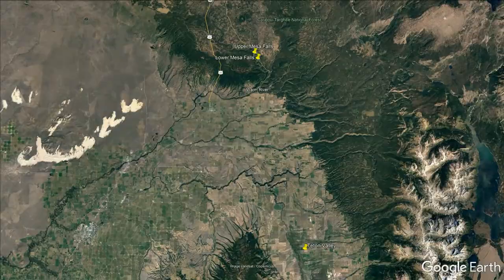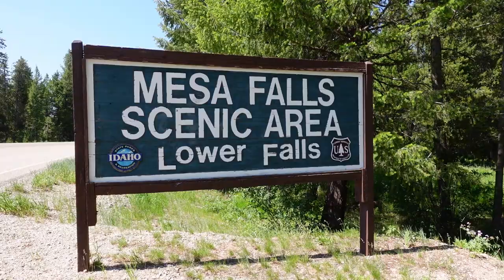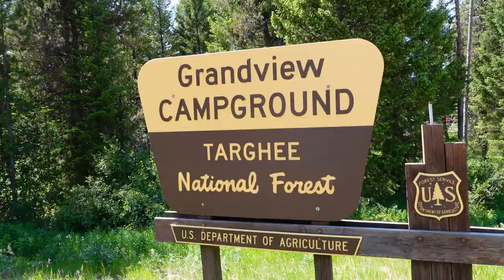Next, on the north end of Teton Valley are Lower and Upper Mesa Falls. This is Lower Mesa Falls. This is the overlook right by Grandview Campground. There are actually 2 Mesa Falls, and they are very well known in the Teton Valley, more well known than the other waterfall that we went to.